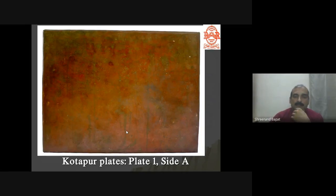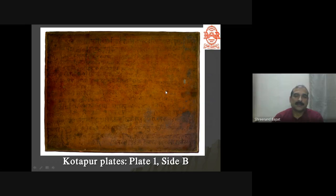Now, this is the first side of the first Kotapur plate. You see there is no matter on this particular side. And this is the second side of the first plate, and you see the matter that is written. Let me tell you, it is written with some kind of pigment made from sealing wax and some other substances which remained unidentified throughout the process. But we cleaned the copper so that the ink could become visible, and unfortunately it was not bleeding, and that's why it remained intact throughout the process, and it is also intact today.